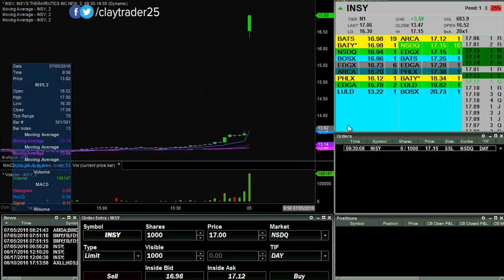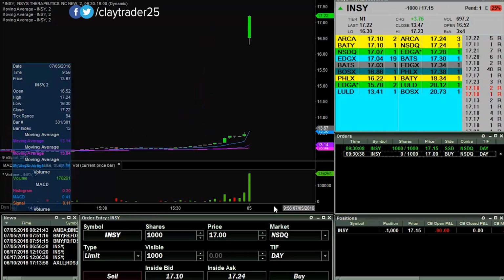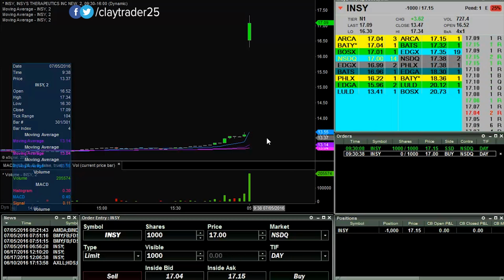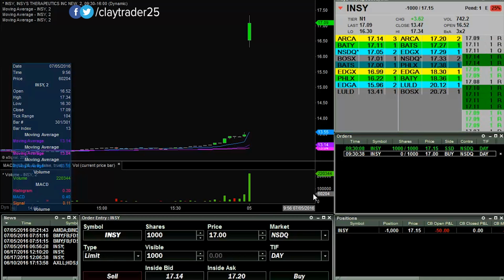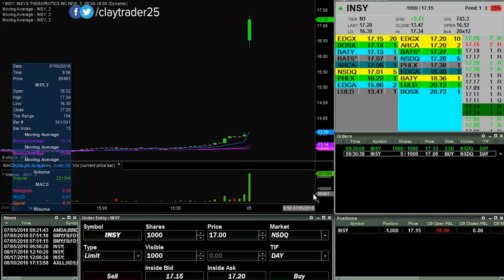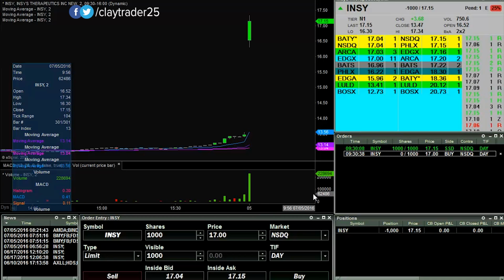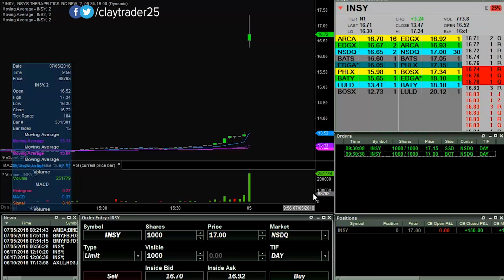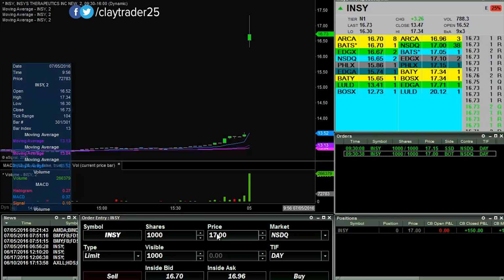All right, looking to get my first entry point here of 17,000 shares at 17.15, so I got those. We'll look to either take a quick 15 cents, or if I can build bigger, then I will gladly do that. So let's see how this wants to act here. All right, it gave me a quick 15 cents.